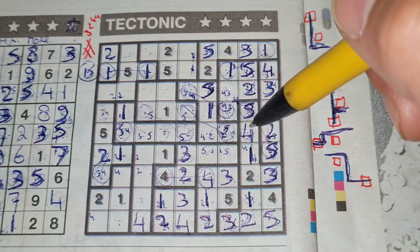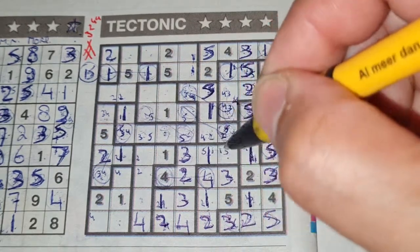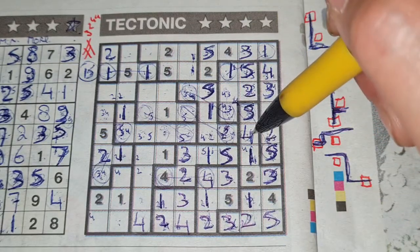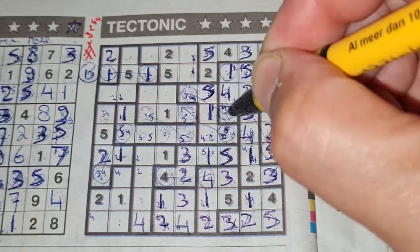Okay. Now we have a 1 here, so this box can't be 1 anymore. That box should be a 1, and this box should be a 5. Okay. Now we have 4 here, so this box can't be 4 anymore. That box should be a 4, and this box should be a 3.